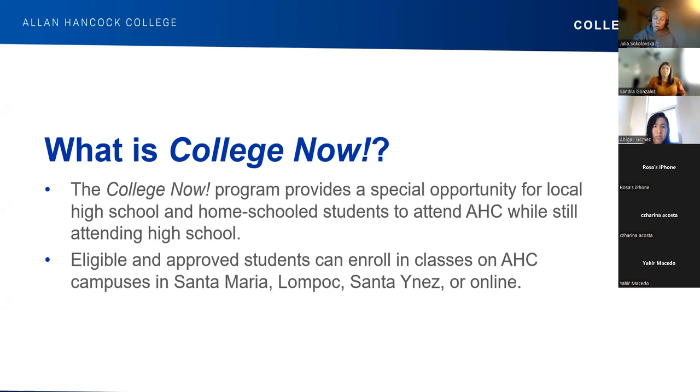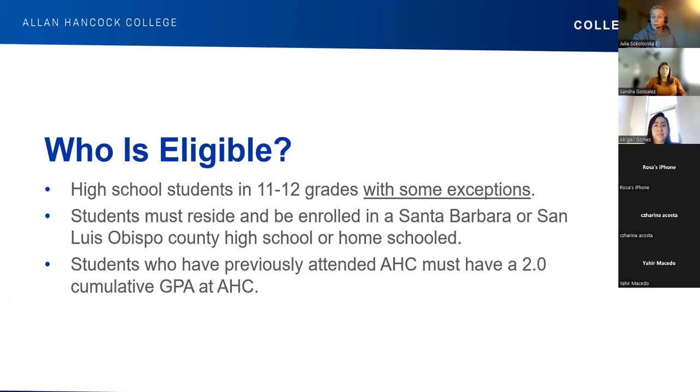So if you have siblings or relatives who are homeschooled and wondering if they can take a course at Hancock, they can. So who is eligible? The general rule is high school students in 11th and 12th grades, however, there are exceptions. If you're a freshman or sophomore, don't be disappointed, because this program is also open to you. The only difference is that you will need to fill out another piece of paper, which we call an appeal. I'll talk about that in more detail later.